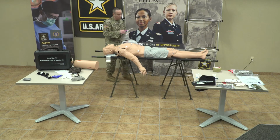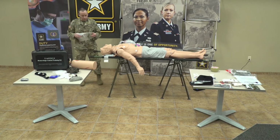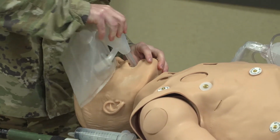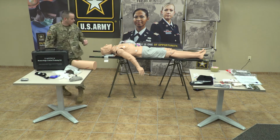So suction is always difficult to get in the field because the equipment is big. This is a nice portable device to be able to look at any secretions that are in the back of the throat, and you can quickly remove those secretions, a quick, easy solution for you in the case of airway obstructions.